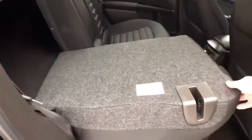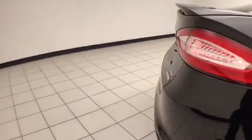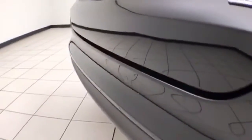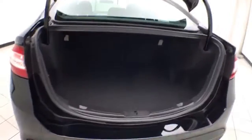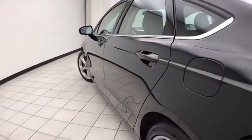Split seat back folds down to accommodate longer cargo items. Backup camera, along with rear parking sensors for additional safety. Spacious trunk. The wide opening makes it easy to get things in and out. And very clean, no dents or dings in the body.